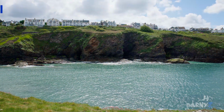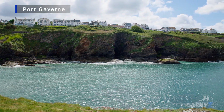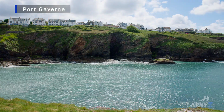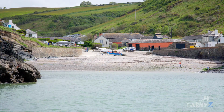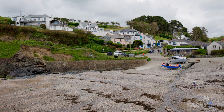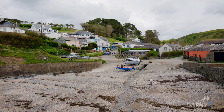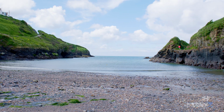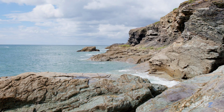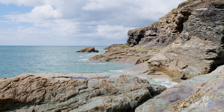That's about it for Port Isaac. However, you should not overlook Port Gaverne, which is a 5 to 10 minute walk from the village. This is like a miniature version of Port Isaac. It has a lovely little secluded harbour with a tiny beach. From there you can follow a small footpath out along the headland to Castle Rock, which is another fantastic place for photos with epic views of the rugged Cornish coast, which looked amazing with the crashing waves.